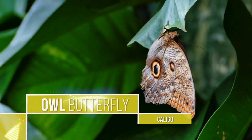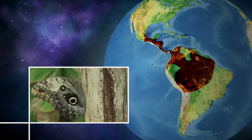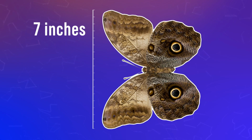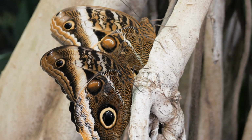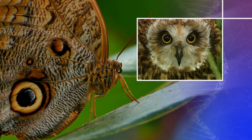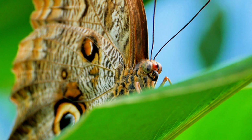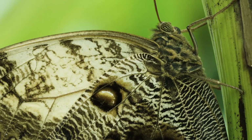The owl butterfly, or Caligo, is one of the largest butterflies in South America. They reach a wingspan of 7 inches. They have two large spots, one on each wing, which resemble owl eyes, which can keep predators at bay. Their coloration consists of brown, white, and yellow.